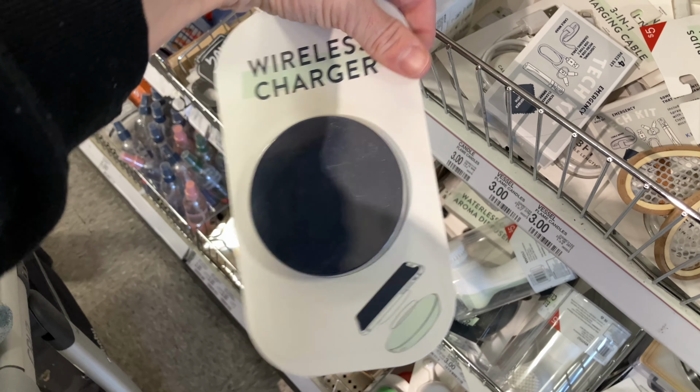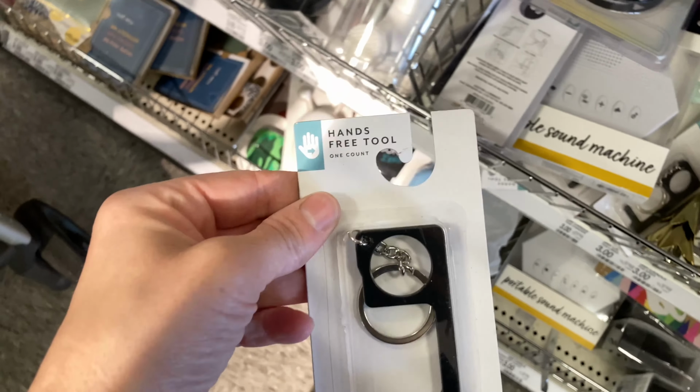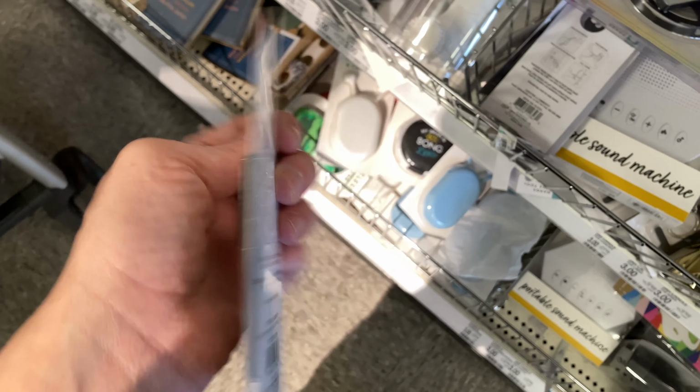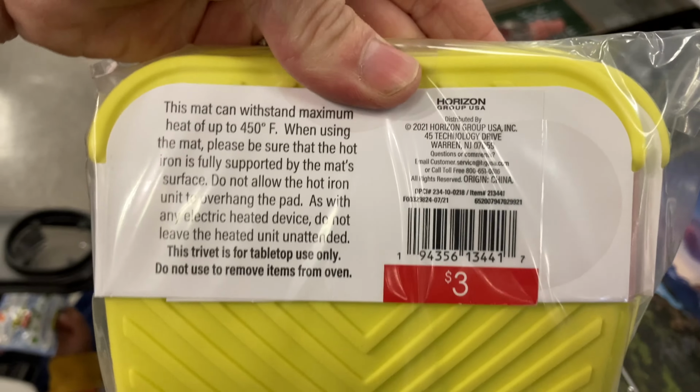Here is a wireless charging station. Very cheap, affordable, you can give it as a gift, stocking stuffer as well. Again, it doesn't just have to be to someone inside your family. If you're looking for something small to give a neighbor, coworker, or a boss, you can do that.